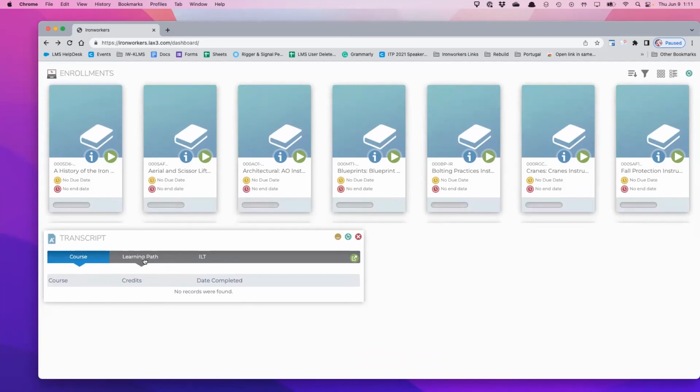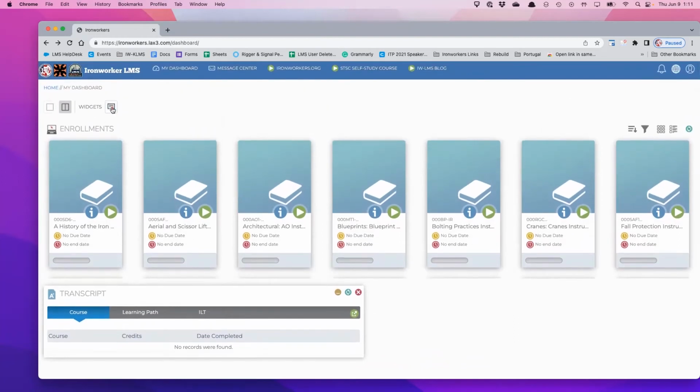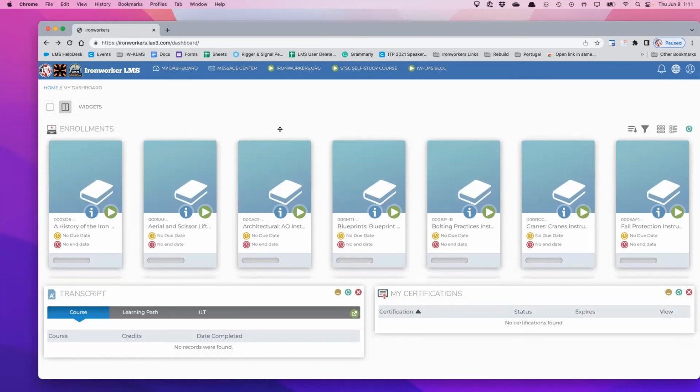There's things called learning paths. We'll get into that. And there's also instructor-led training now, which is much better. We're going to try to leverage that as well. Now, there's also certifications. We don't really do that, and that'll be turned off for us. But this is how widgets work.